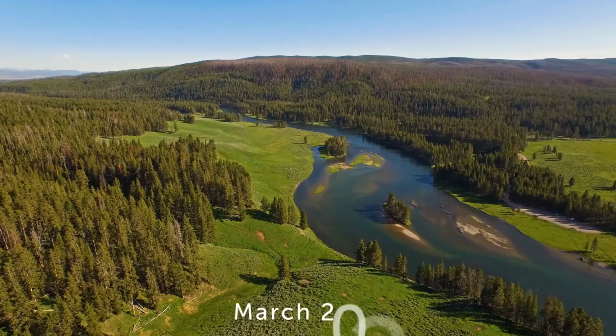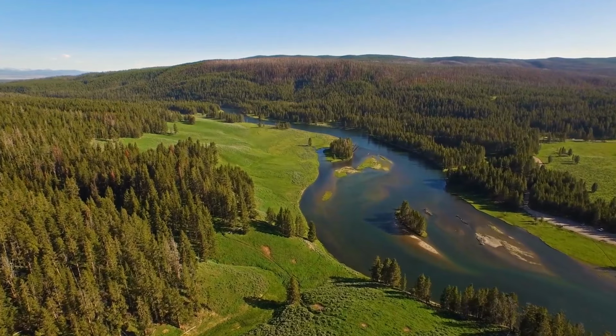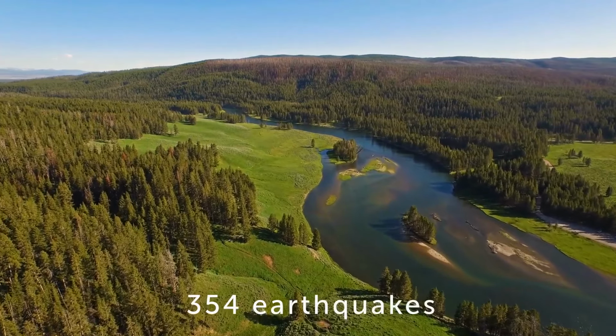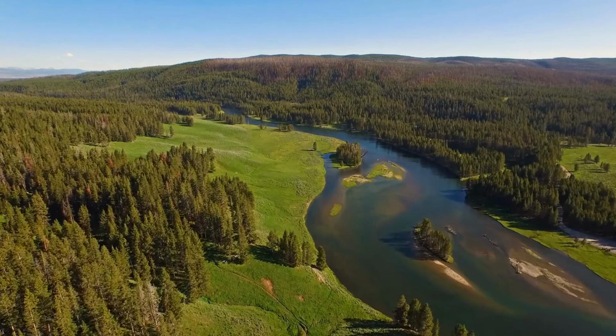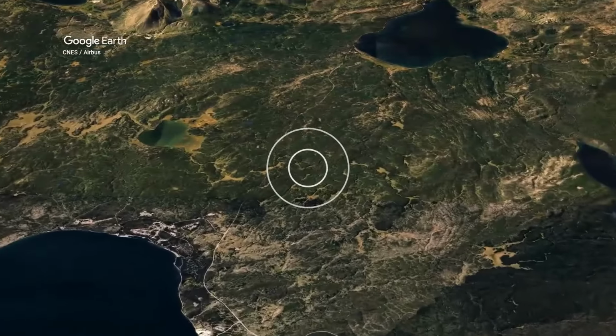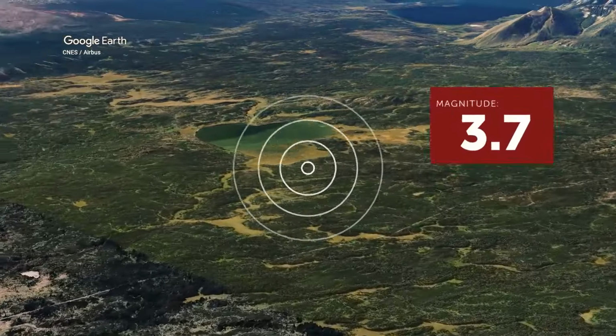Now, let's figure out if there's anything to worry about. In March 2023, the University of Utah seismograph stations recorded 354 earthquakes in the entire region of Yellowstone National Park. Sounds like a lot. But keep in mind that the most impressive event of the month was a mini earthquake of magnitude 3.7.